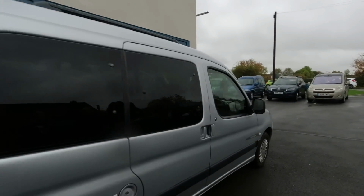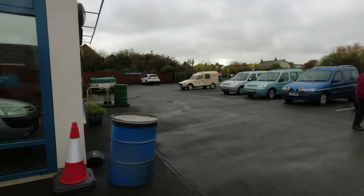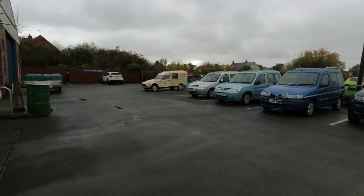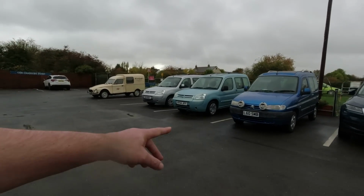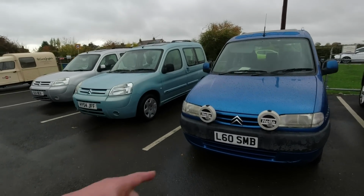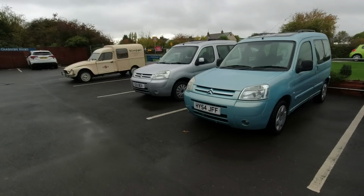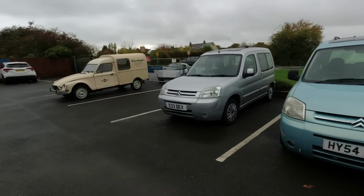People have such adventures in these cars. So each of these cars has a different story to tell. Each one has slightly modified styling. I fully understand why you would fit extra lamps to your Berlingo, because the standard headlights on these early M49s are absolutely terrible. But isn't this lovely to see?